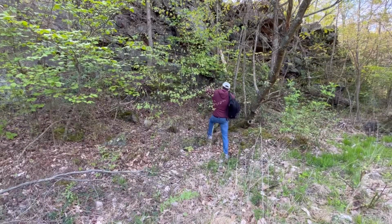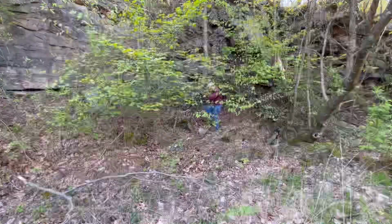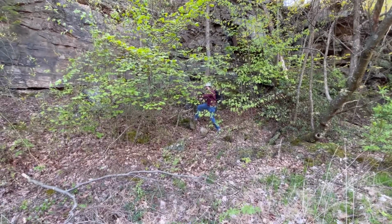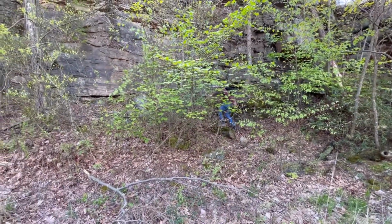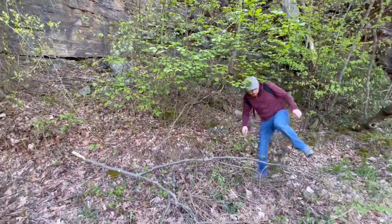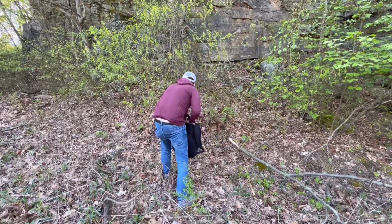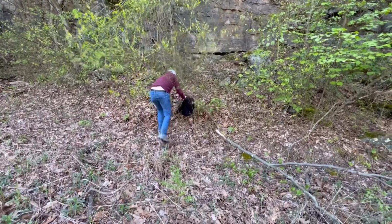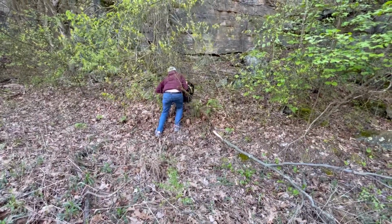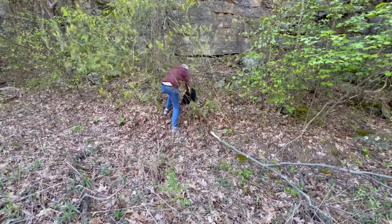So the first part here was the approach, and you can see me kind of working my way through the woods, and I get sort of close only to realize that I can't really get up this way, so I have to turn around. Approach number 2 was through these thorn bushes, but it was actually doable, so I definitely chose to go this way.